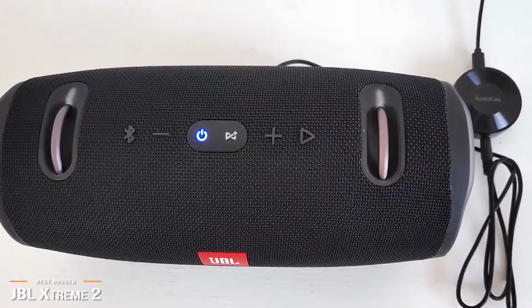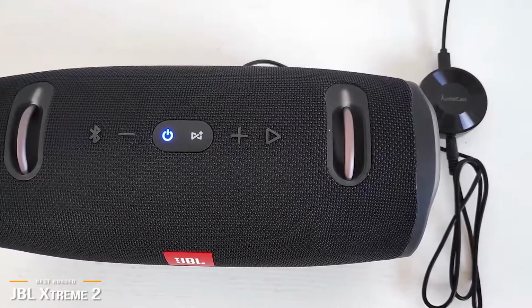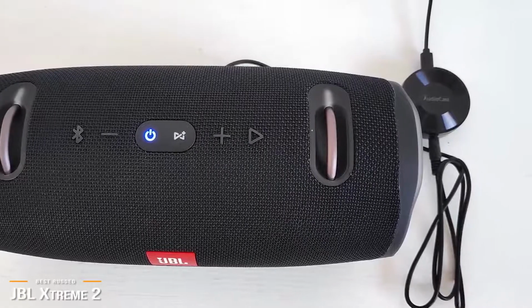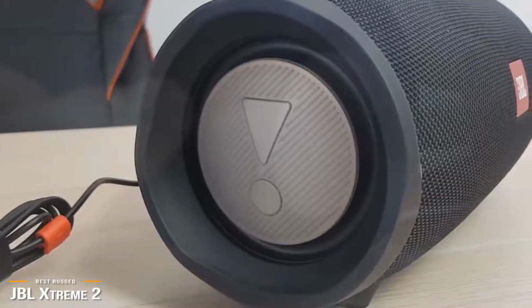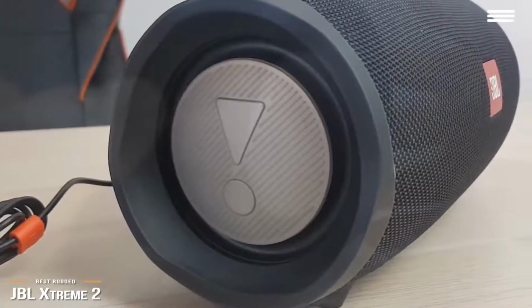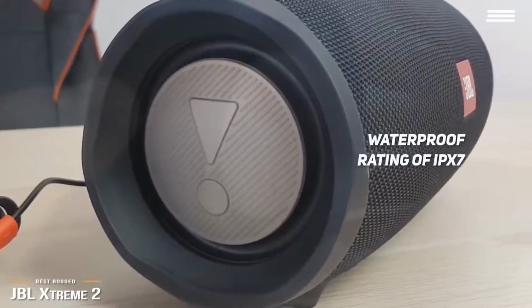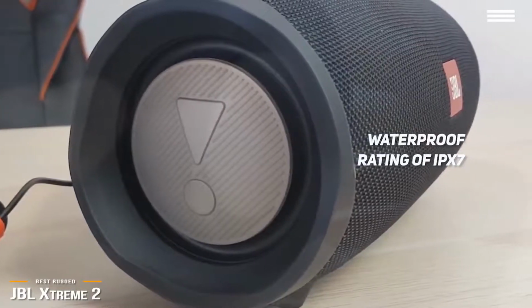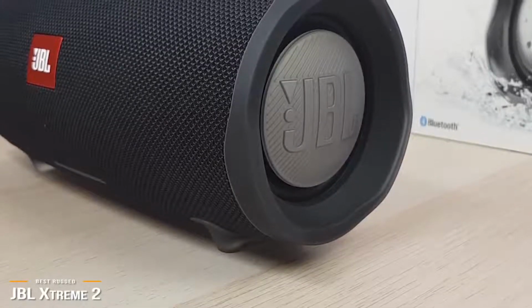Loud, rugged, and portable. If that's what you're looking for in a Bluetooth speaker, then the JBL Xtreme 2 is top in this arena. It's loud enough to host a party, yet still portable enough to take on a trip to the beach. The JBL Xtreme 2 is built like a tank and has a waterproof rating of IPX7. Measuring 8 by 12 by 18 inches and weighing in just over 5 pounds, this is one of the most rugged and durable Bluetooth speakers on the market.